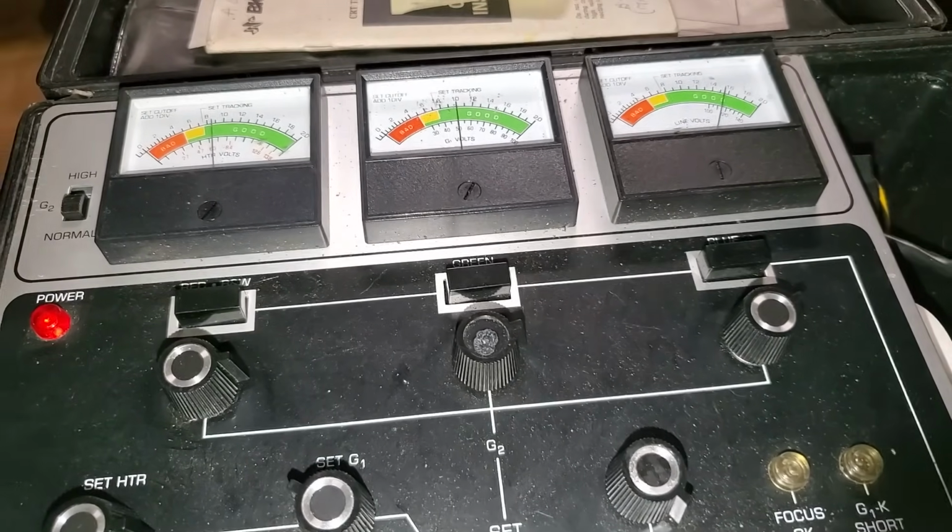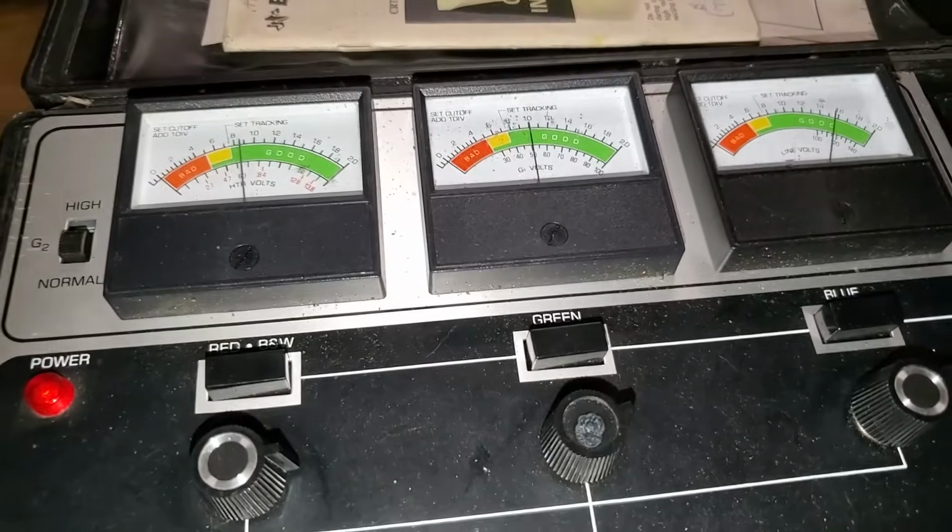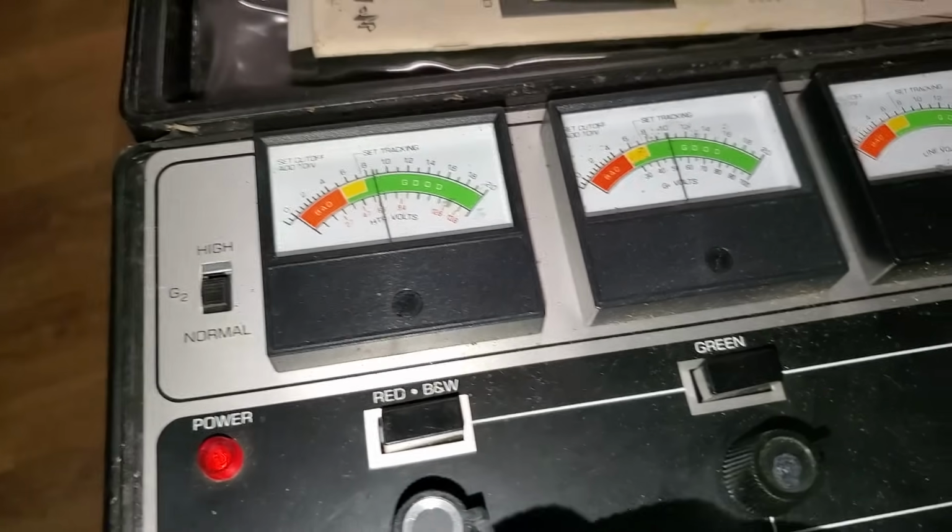CRT test 1 year later. I'll try and include some of the footage from the previous test. So we started at 6.3 volts.